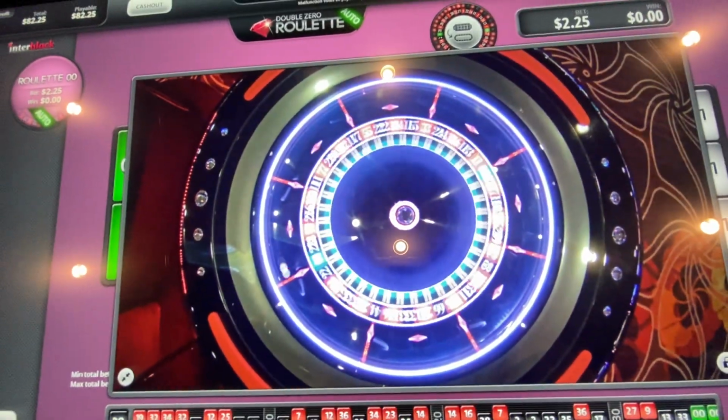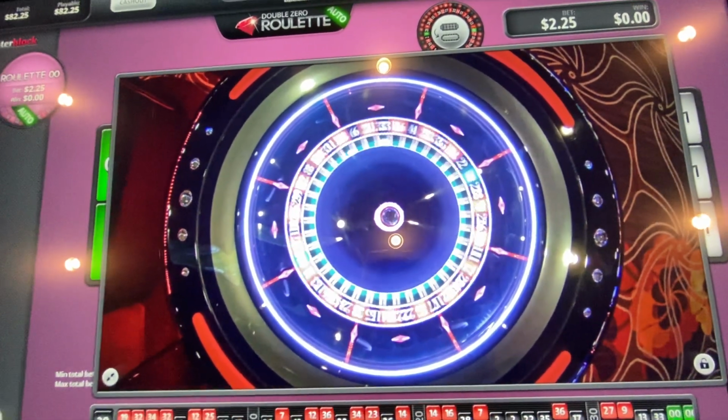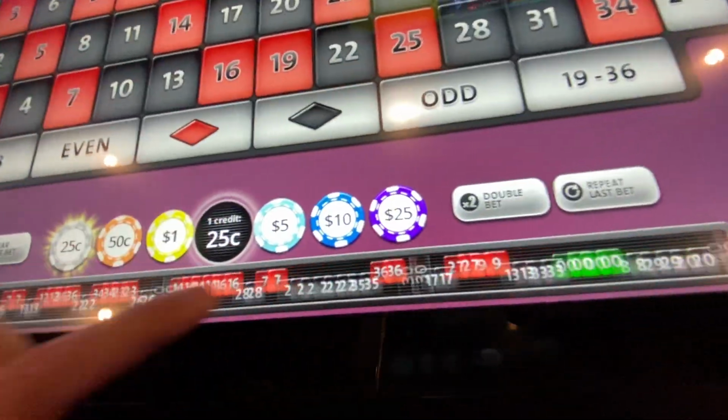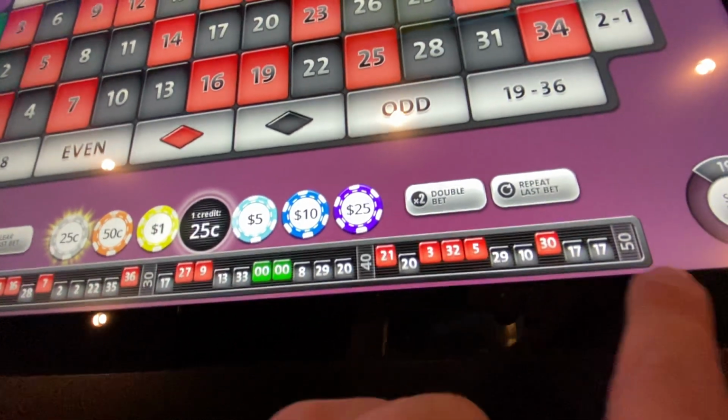And we're looking for the first or third, 17 or 20. First or third, 17 or 20. There we go. We get that third dozen. Third dozen's hot. Looks like it's been the hot dozen if we look down here. But let me give you guys a little peek of the history. It does go back 50 spins, so that's what we're working with. My favorite number is 17. Looks like it showed up quite a bit here.